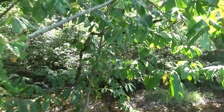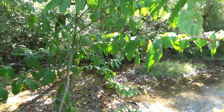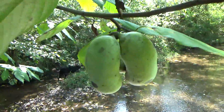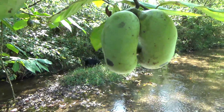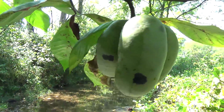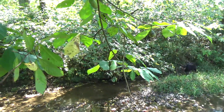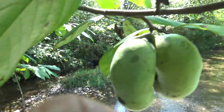Now here's a pawpaw tree that had some pawpaws. Oh, there's some. Check it out. So those, a cluster of three pawpaws just hanging right there. And then there's a couple more big ones right over there. I'm gonna grab those.